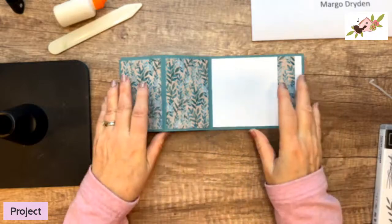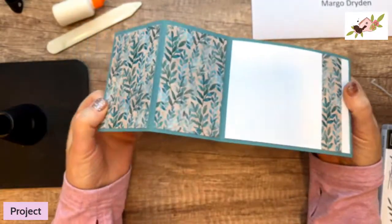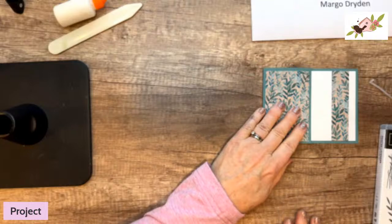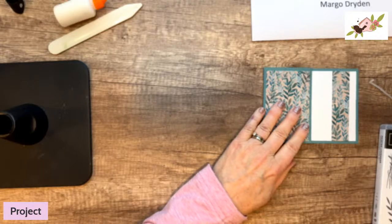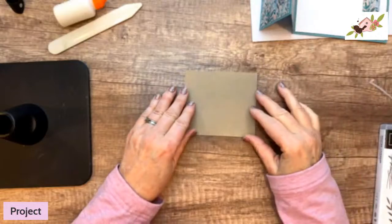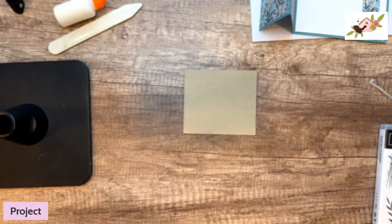And I'll go ahead. So this is what our card looks like right now. And then you have a piece of cardstock, in the measurements, it's 4 1/4 by 3 3/4, and I'm using Crumb Cake. And we're going to layer 2 pieces of Designer Series paper onto that.